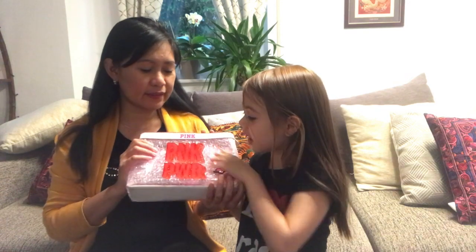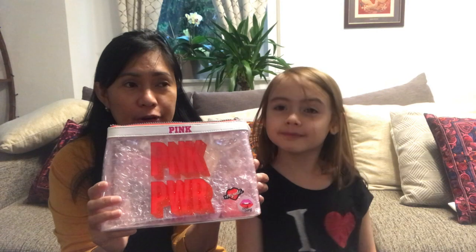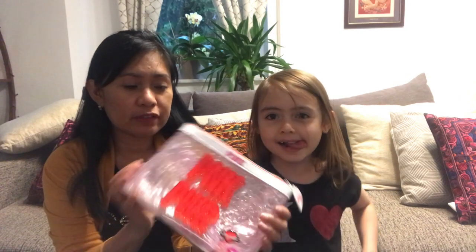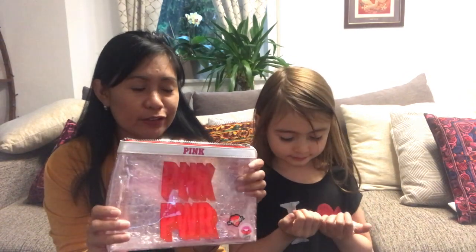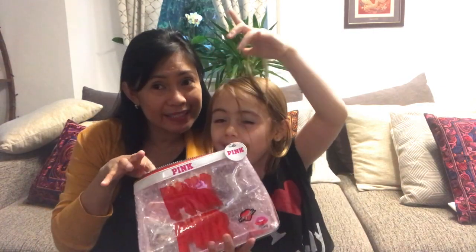I have so many boxes. So guys, let's start. The first one, which one are we gonna open? Guys, you have to introduce what kind of bag this is. That is Pink Power. Guys, this is the first makeup kit of Francie from Victoria's Secret Pink, all the way from America. We bought this from America. This is her first ever Pink collection from Victoria's Secret. So guys, we're gonna show you what's inside of her makeup kit.